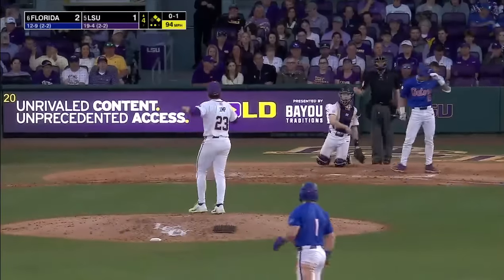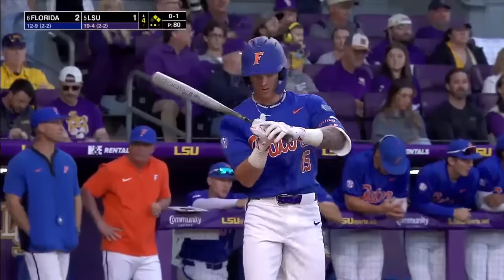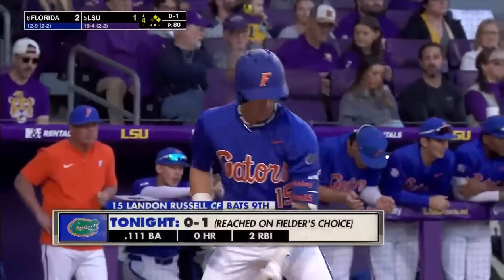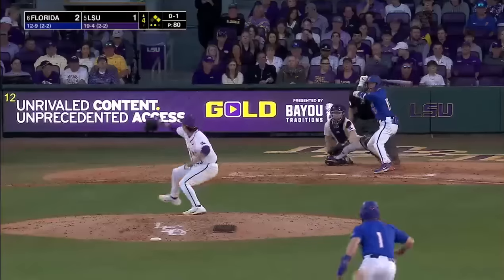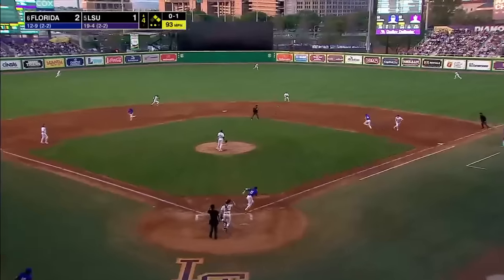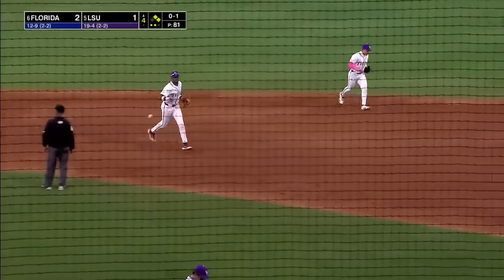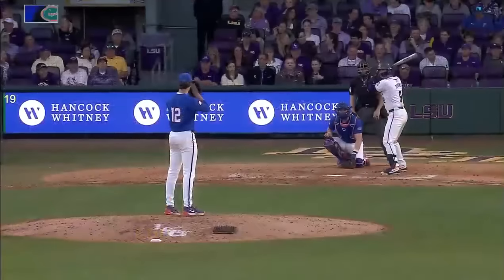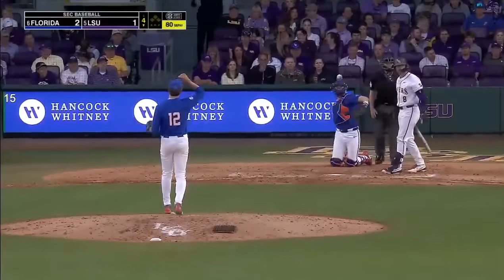He heats it up and gets Russell swinging. Russell is from Phoenix City, Alabama. And he hits it solidly on a hop to Milam. He'll go to the shortstop covering. Braswell gets the force out. And it's Travinsky, it's Neal, and it's Braswell for LSU.